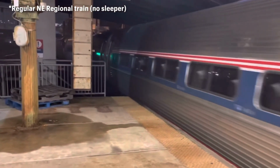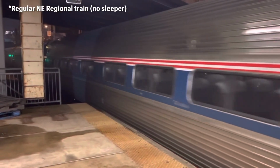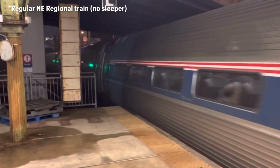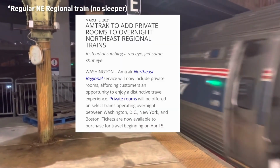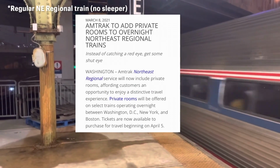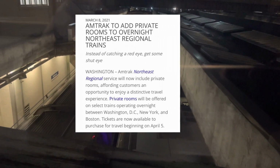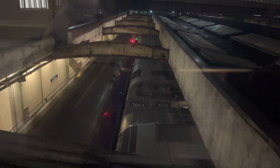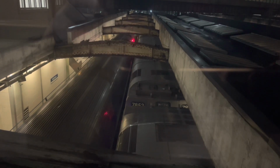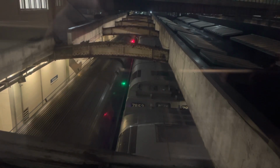Amtrak only has 3 trains that run with sleeper cars, the 66 going north, and the 65 or the 67 going south, depending on what day of the week it is. These trains were introduced to the timetable on April 5th, 2021, and the Northeast Regional 66 leaves Washington, D.C. at 9:30 at night to get to Boston South Station by 8 in the morning the next day. To see a Viewliner sleeping car and a baggage car on a Northeast Regional is kind of a strange sight.